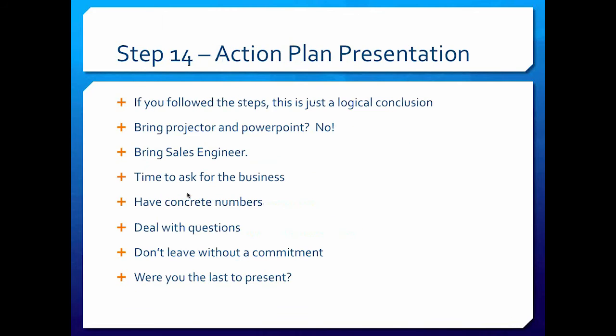Wednesday shows up. It's time to present your action plan. If you follow these steps, this is just a logical conclusion. Do you bring a projector? Some people ask, do we bring a projector and PowerPoint? No. Do not do PowerPoint on this, folks. Okay? Bring your sales engineer with you so they can answer any technical questions that come up.